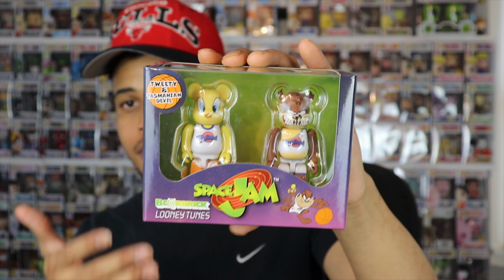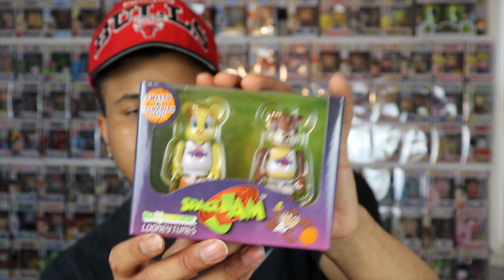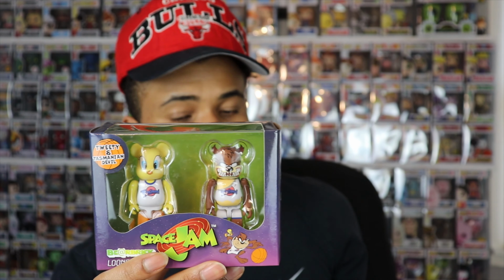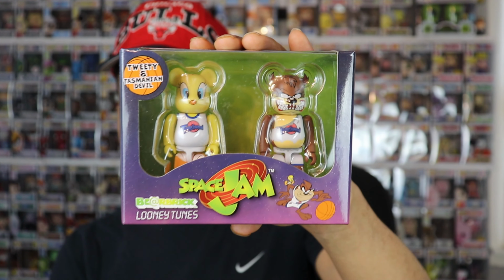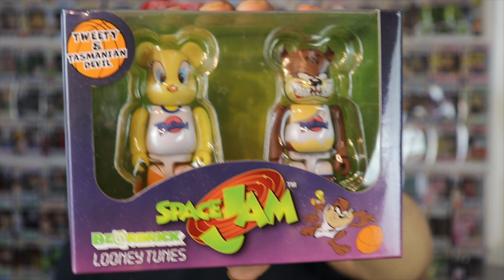These I ended up actually getting for free. I didn't pay anything out of pocket, so I decided to get something like this in the collection. They're pretty dope, the Tweety Bird as well as Tasmanian Devil. Bearbricks are pretty expensive. I don't know if I'll get into them as a collector outside of getting Funko Pops. I don't think I want to introduce a new hobby, but I thought these were pretty cool. I wanted to show you guys.